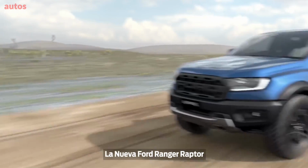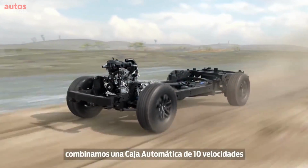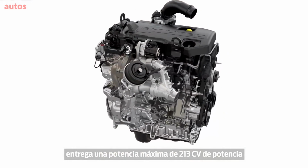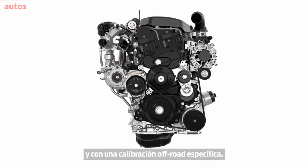The new Ford bi-turbo diesel in Ranger Raptor sets new standards for powertrain engineering. Leading this innovation, we combined a 10-speed transmission with a new bi-turbo diesel engine, delivering a maximum 157 kilowatts of power and 500 Newton meters of torque, with better fuel economy, less weight, and with specific off-road calibration.